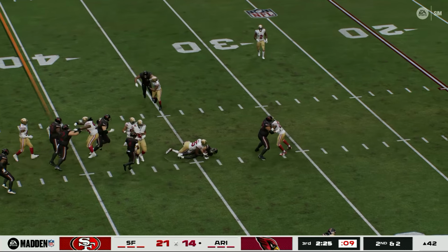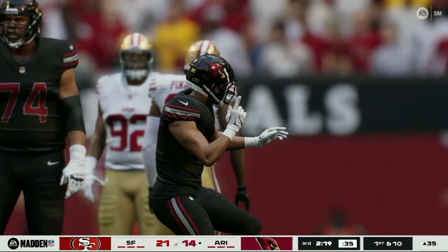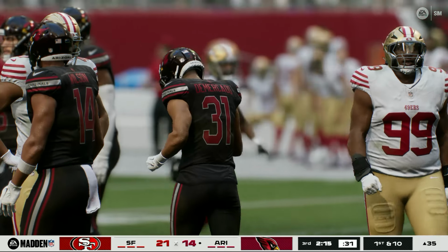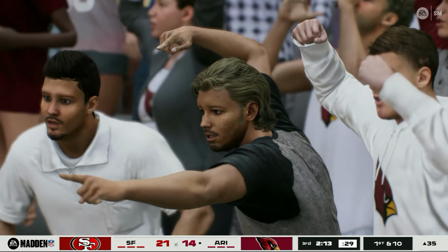A handoff as they try to run it here. And a nice run. He's got a first down, tackle made right at the 35-yard line. A 7-yard gain. That's another Cardinals first down. 1st and 10 at the 35-yard line.